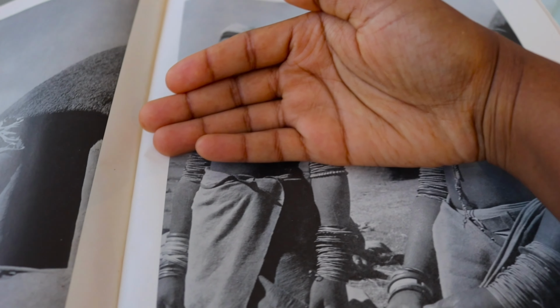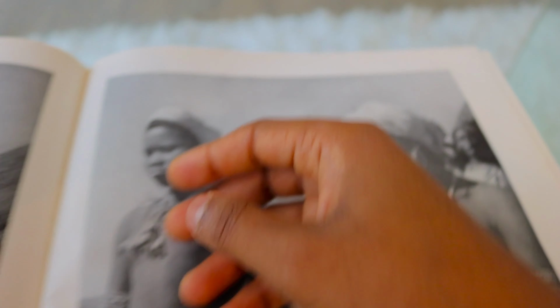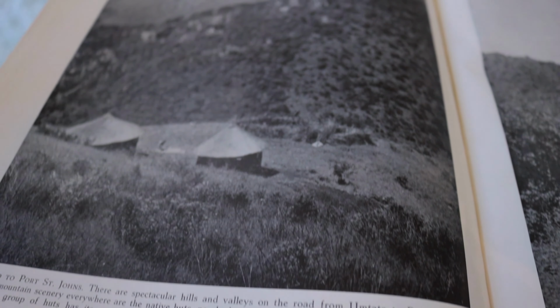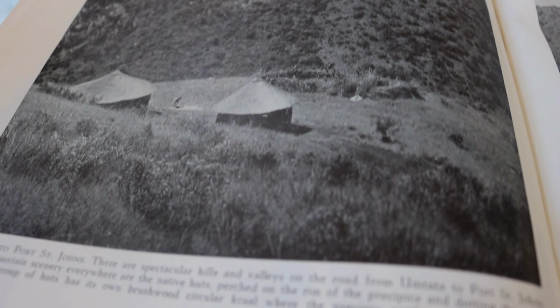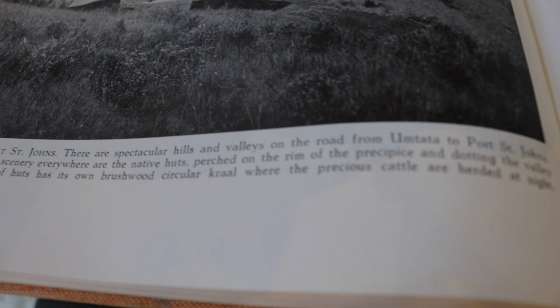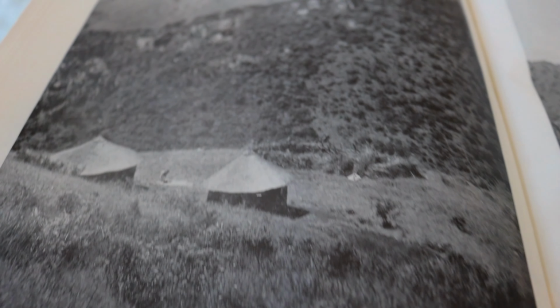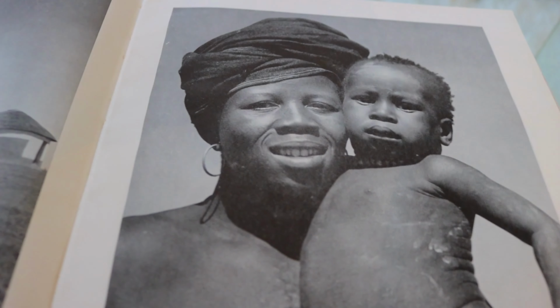Any years old. I will show you their faces. Okay. And this is a village in the Eastern Cape province of South Africa. And this says, on the road to Port St. John's, there are spectacular hills and valleys on the road from Amdata to Port St. John's. Yes, you can see the beautiful scenery over there. Let's start the side.